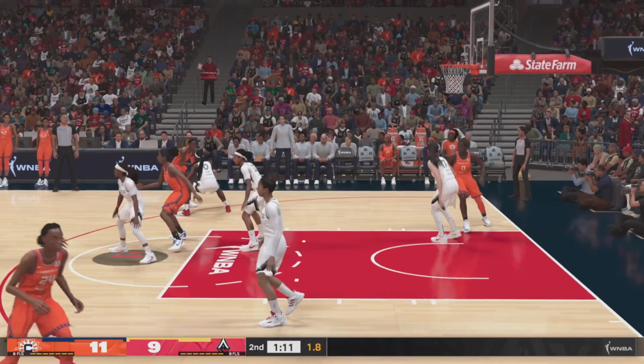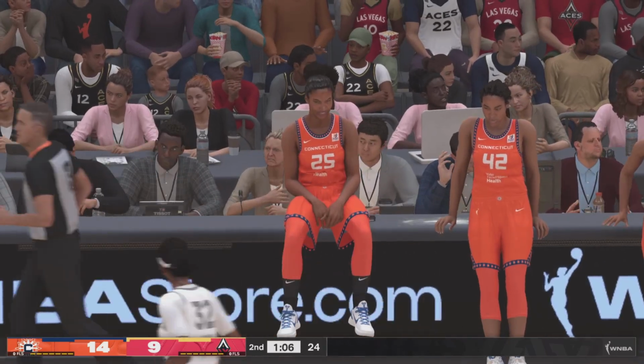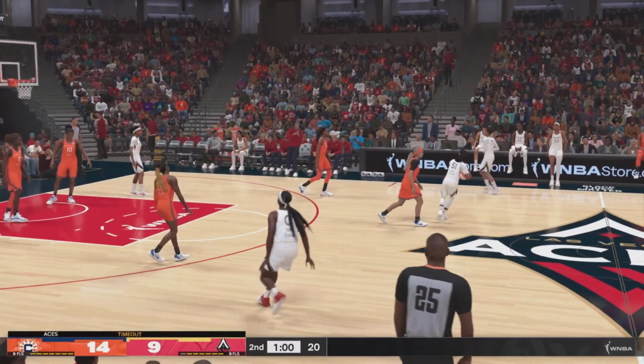Mitchell outside, puts up a three, and another three for Connecticut. And when Mitchell's threes are falling, she's nearly unguardable. There's just so much you have to account for. Timeout called, the Aces.